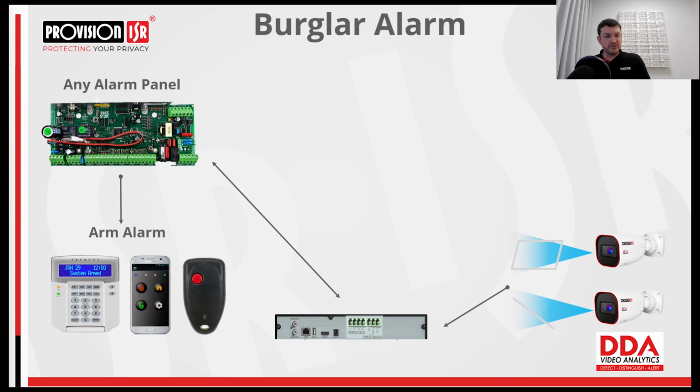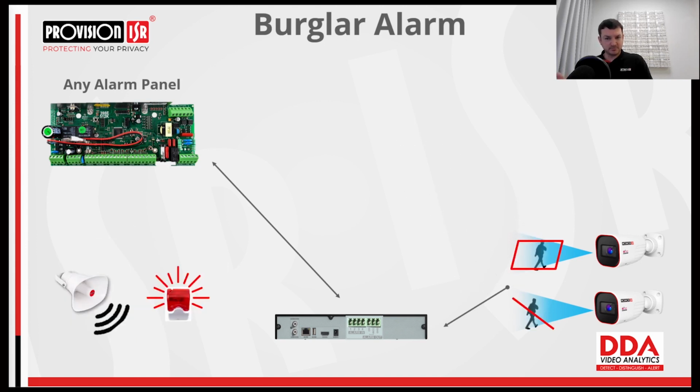Use your native alarm app, keypad, remote, whatever system or method you use to arm your alarm, use that to arm the system, and only receive alarm activations when the alarm is obviously in an armed state.